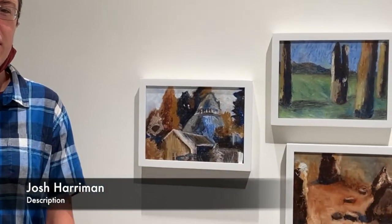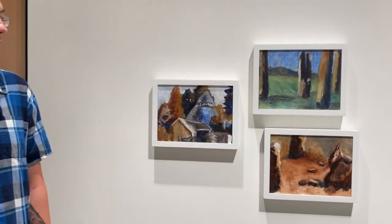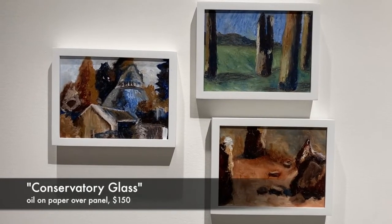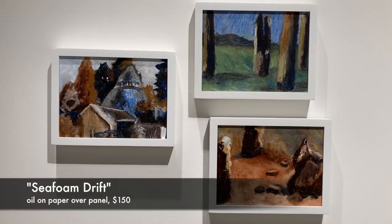All right, so my name is Josh Ironman. I teach in the art department here at OC. I have three paintings here I just wanted to talk about that were in the show for the gallery. So they're all oil paintings, and they are paper-treated panels. So I take a heavyweight paper, I prime that, and then attach that to the panel using archival glue.